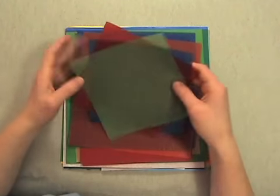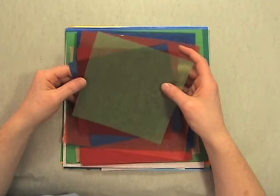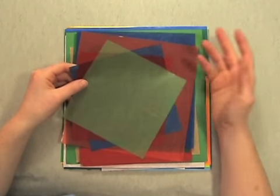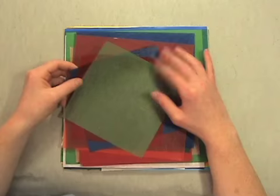So let's go through the papers. I'm always going to tell you just a very little bit about each paper, so this doesn't turn out to be too long. In the video description and on happyfolding.com, whenever possible, I'm going to list an online source for that paper.